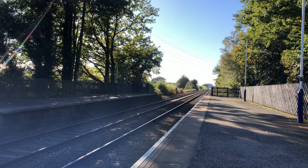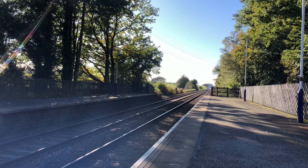So, welcome to Brampton. This station is situated in the middle of the Tyne Valley line, which runs between Carlisle and Newcastle. Although you can also have trains going to Morpeth as well. But this is kind of a weird station. I mean, it's situated in the middle of nowhere. It is meant to serve the town of Brampton, but it's about half a mile away from the town itself. A mile to half a mile away.